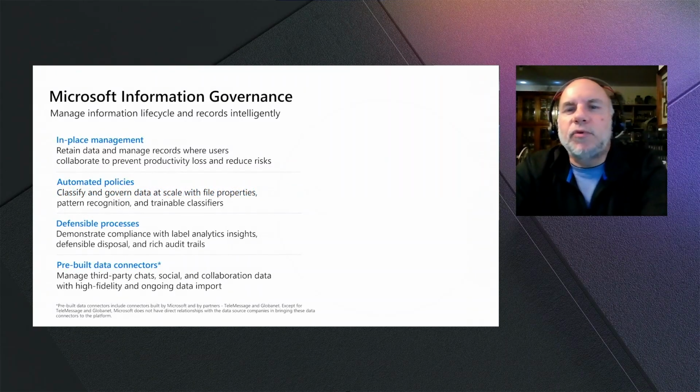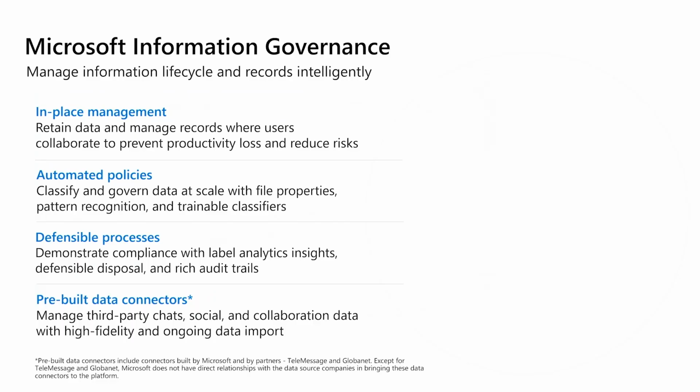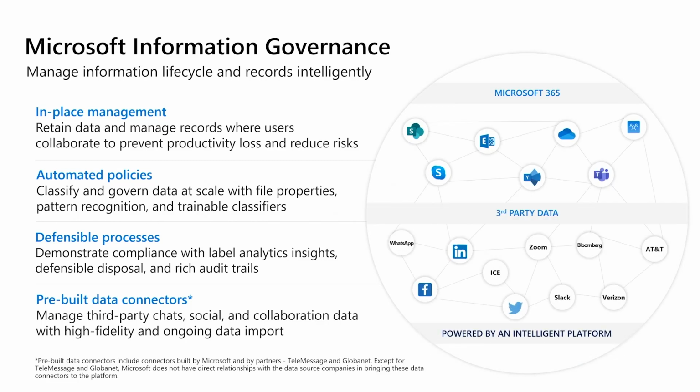Microsoft Information Governance provides 4 key capabilities. In-place management enables companies to retain information and manage records where data is created to prevent productivity loss and reduce operational and legal risks. And it's not just for Microsoft 365 data. The pre-built data connectors help you govern data beyond Microsoft Cloud. Automated policies leverage various auto-classification capabilities like machine learning powered classifiers to classify and govern data at scale.